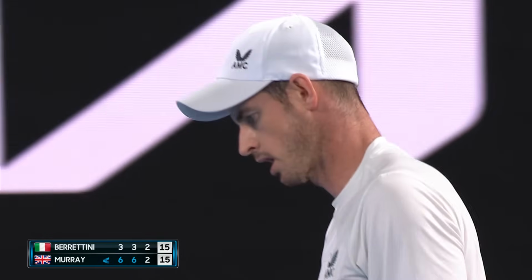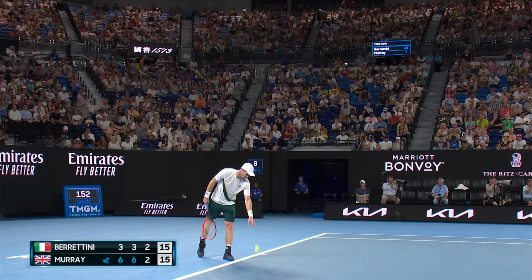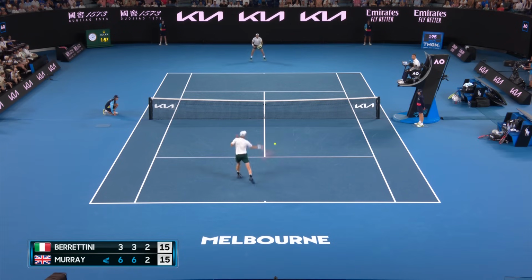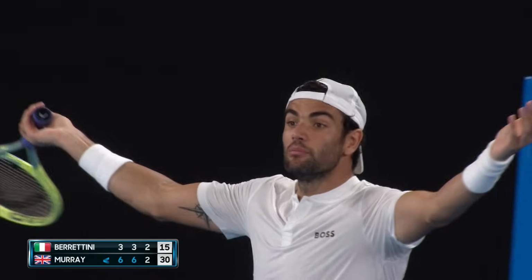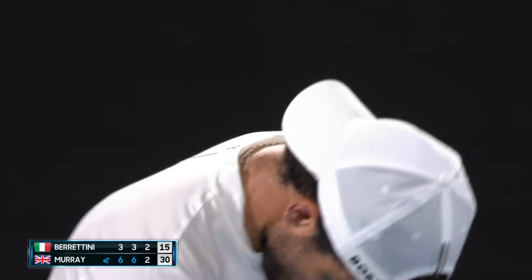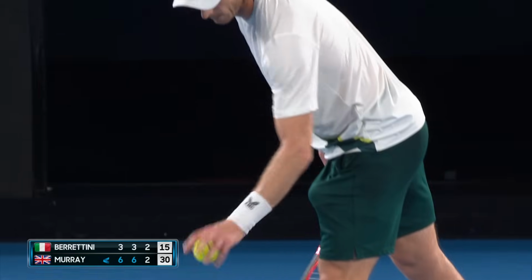Fifteen all. Thirty, 15. Corner looks flat as well, doesn't it? Doesn't look as though they've got too many solutions or too many words of advice right now for Berrettini to pull him out of the fog that he's clearly still feeling.